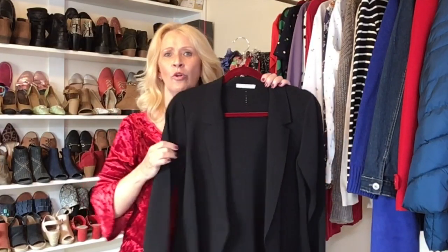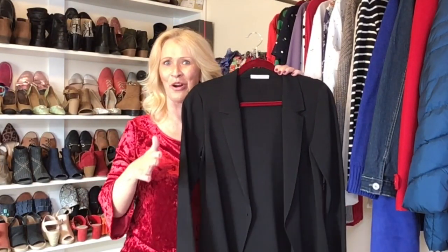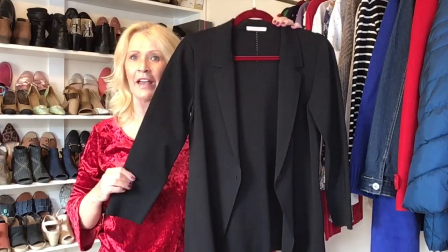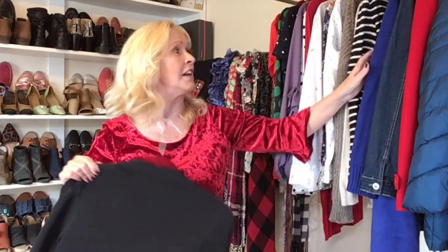I lent this to my girlfriend. She took it to New York for her son's graduation from Columbia, and she decided not to wear it at the last moment. This one is going to find a new home.